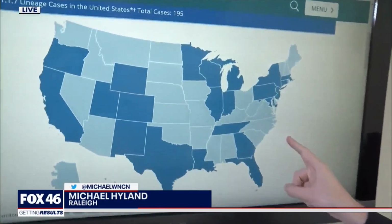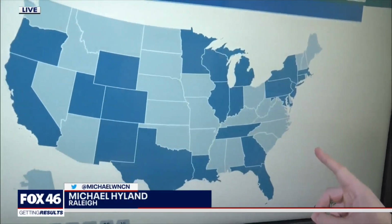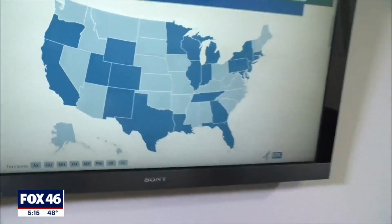Right. When the CDC updates their map here, this is going to include North Carolina tonight among the states where the UK variant has been found. Experts I talked to, though, say they need better data, especially as public health officials try to navigate these next few months.